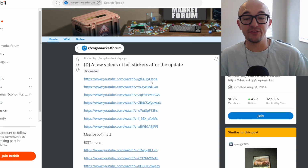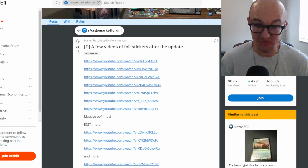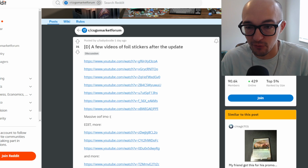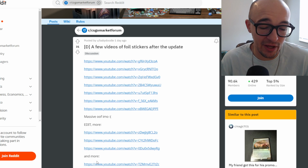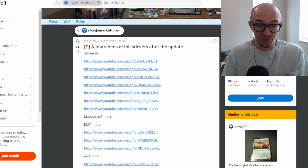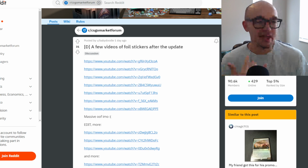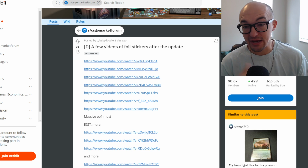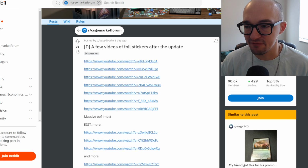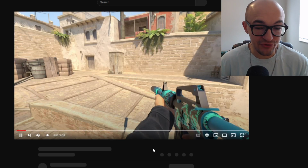But now this gets us to the point where we have this new improvement and people started actually checking out these improvements. People started actually taking a look, and we have this really, really nice Reddit post on the CSGO Market Forum that has a bunch of videos showcasing these stickers in CS2, because obviously you hear about it, and Valve's telling us, hey, it's an improvement, but so many people out there still don't have access to CS2. So even when we hear that an improvement comes out, we don't get to see the stuff firsthand. We don't actually know what it looks like. We're just kind of taking Valve's word for it at the end of the day. So here is what some of these new improvements or updates look like.